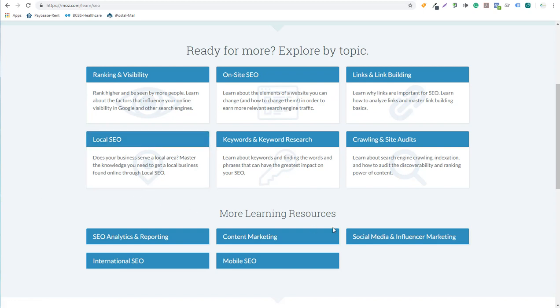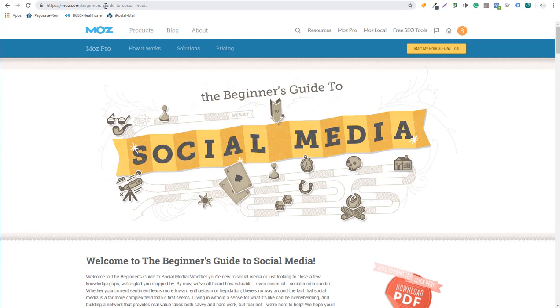And then down here, they have more learning resources, SEO analytics and reporting, content marketing, social media and influencer marketing. If you're interested in social media, they have a great guide as well. So, the beginner's guide to social media. So, really, what you want to do is be able to learn all these different things related to marketing so that when you walk in your first job interview, you're able to talk through it very easily.